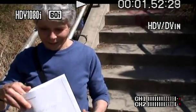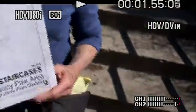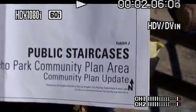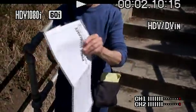All right, Lynn is going to show us the map that was provided to us. The Silver Lake Echo Park Community Plan Area, provided by the Los Angeles City Planning Department. We thank the people there for these maps. They've been very helpful. Lynn, why don't you open that up for us?